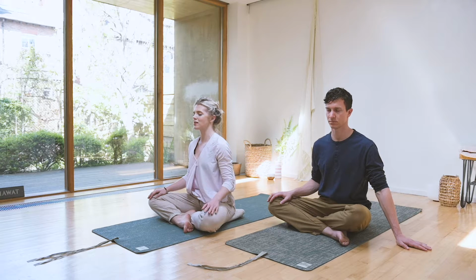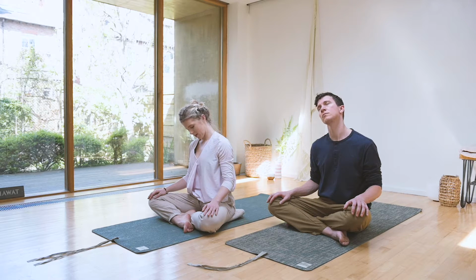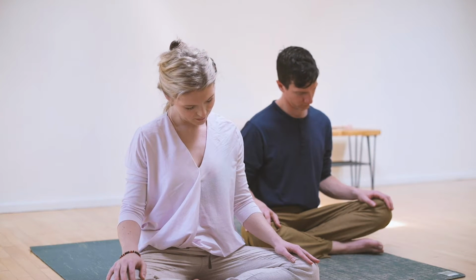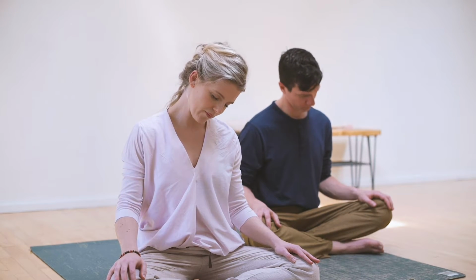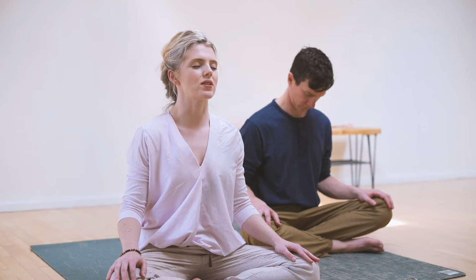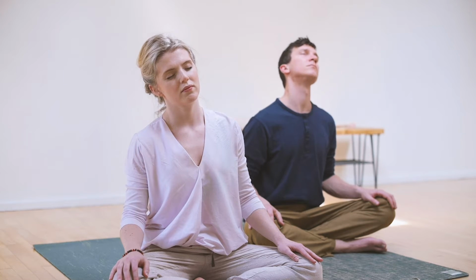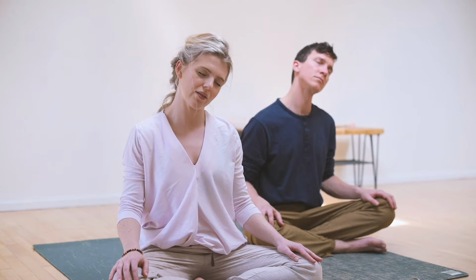Bring both hands to the thighs and begin to make neck circles. And if you've got any issues with your neck, maybe you'd like to make these circles really small. And just staying with what's useful for you right now. And then change direction. One more circle here.